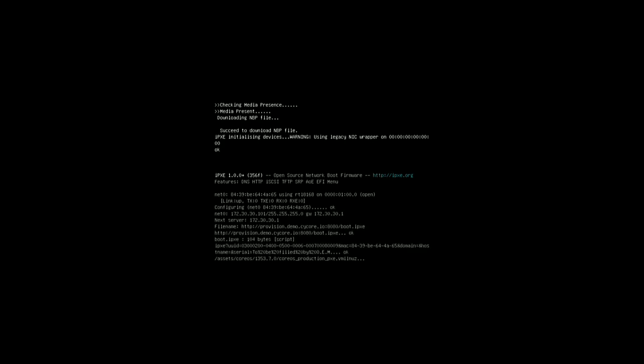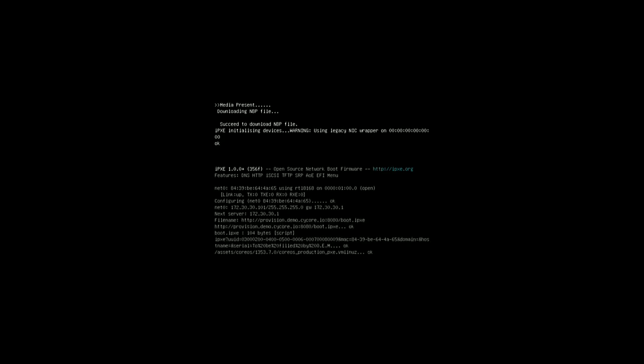All right, we have power. Too bad it's so small, but you can see it just triggered the iPXE. We're now booting the iPXE bootstrap. It's going to recall the DHCP, grab the kernel and the initial RAM disk, pulling those down now via HTTP.